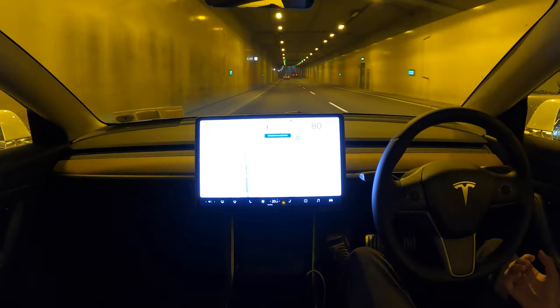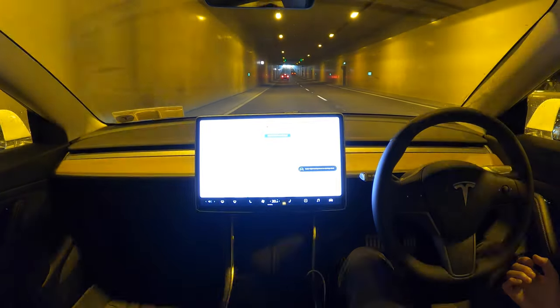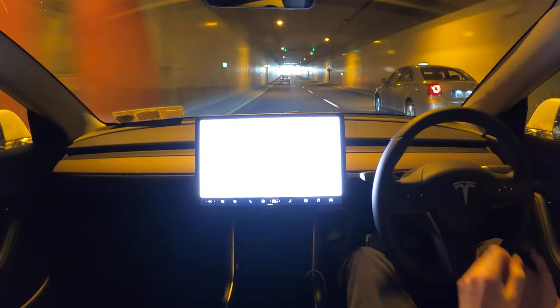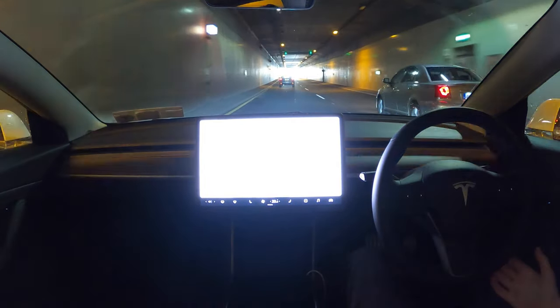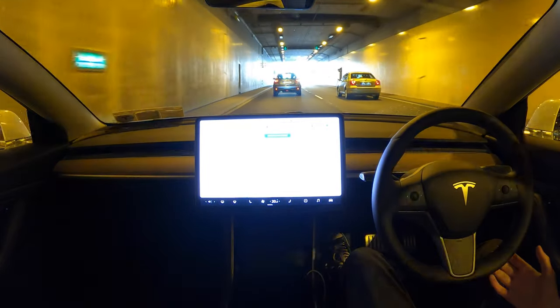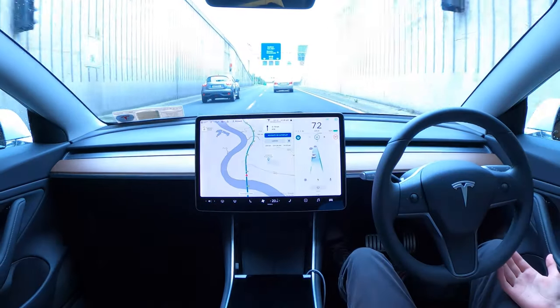So at the moment now we're actually in the Limerick tunnel, and autopilot is able to handle tunnels perfectly fine, although I am noticing that it's misidentifying the arrow signs that are on the roof of the tunnel as traffic lights. So obviously that's something that Tesla haven't considered yet. But in terms of autopilot's behavior, it is able to drive perfectly fine inside the tunnel, and it is even able to switch lanes automatically as well.